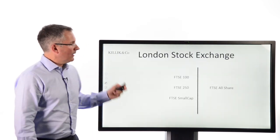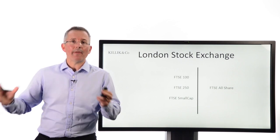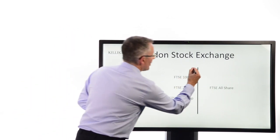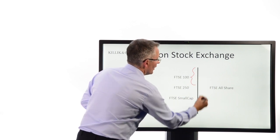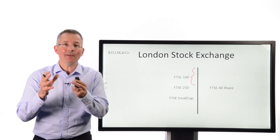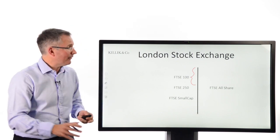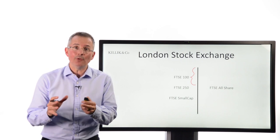Now, London Stock Exchange runs a number of indices, as do other stock exchanges around the world. So just to give you a flavor of some of the ones you'll see most commonly quoted, the FTSE 100 is not surprisingly the top 100 companies. If you were to list all the companies listed in London, bear in mind only about 600 odd companies make the official list at the London Stock Exchange. And there are a few more on the alternative investment market, which I'm ignoring here. But of those companies, a significant proportion are represented by the FTSE 100 in value terms.